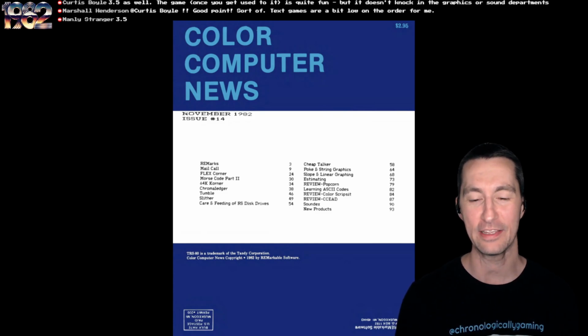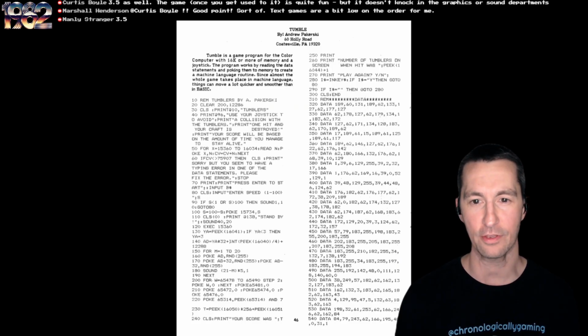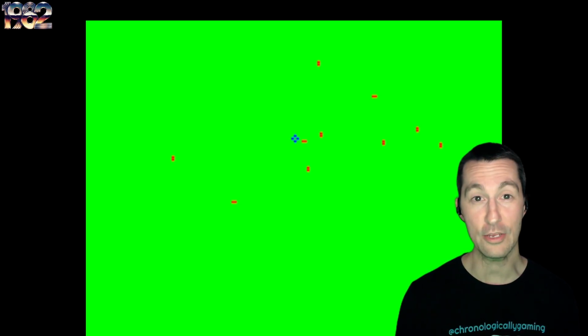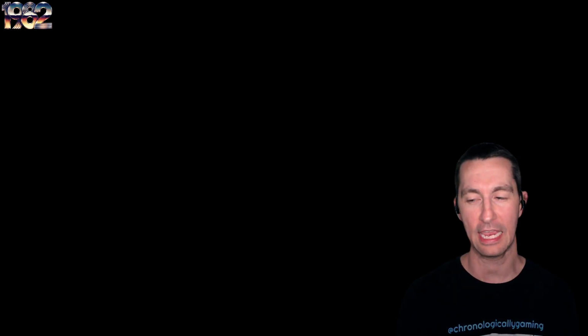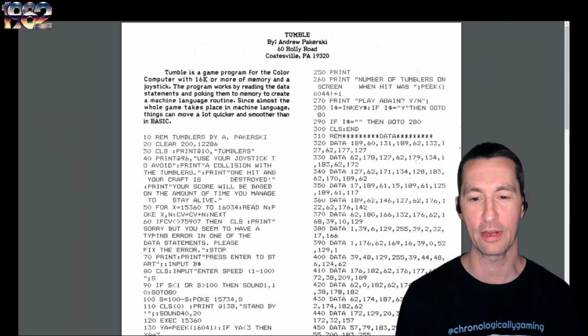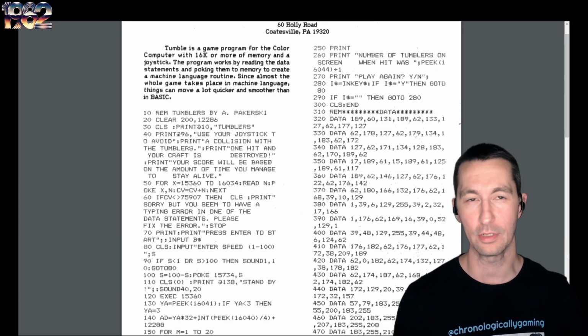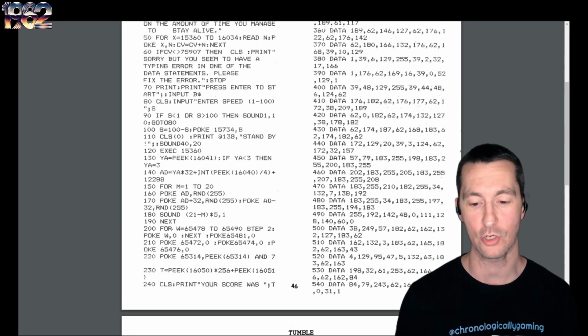And this one is, if you flip to the right page, you find Tumble, which is the same game as Tumbler. Game program for the Color Computer, 16K, and if you type it all up, I don't even think it's all on one page, then you get this. That's a screenshot of the game. All right, I got more here. Here's the whole type up for everything, also known as Tumble. This is by Andrew Pakursky. The third time we've seen Andrew. Way to go, Andrew. He did Robot Bomber and Conveyor Belt that we've seen so far on the show.